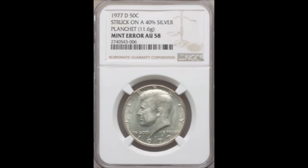That's going to wrap up my exposé on the 1977 Kennedy half dollars. As you guys can see, there is a lot of stuff to find in this particular date. The 77D double die obverse is one of those doubling type coins, the Cherry Pickers' Guide varieties that most people just don't care about, but they're stepping over a $20 or $40 payout in lieu of trying to find a $2.50 40% silver half. I just don't get it. But anyways, that's going to wrap it up on this one.